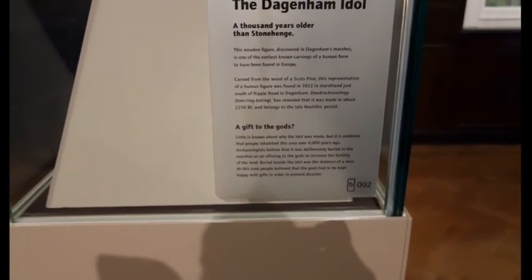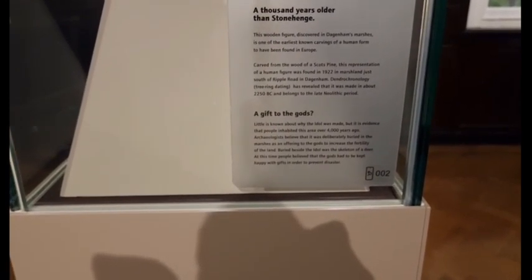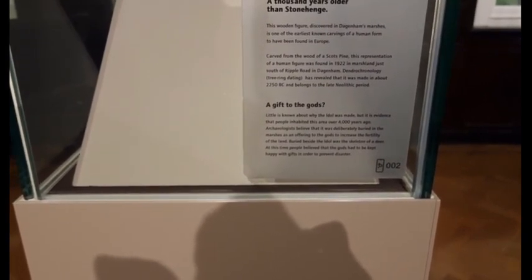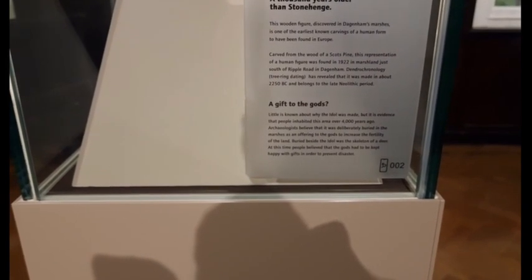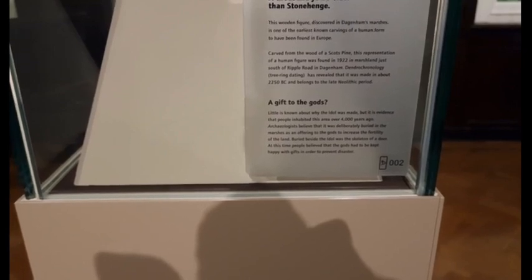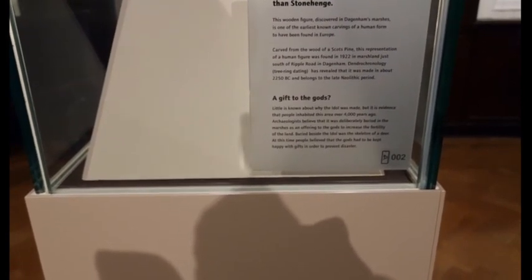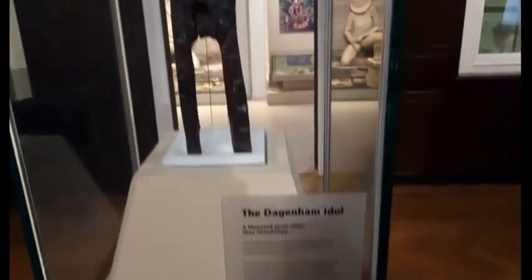It is not known why the idol was made, but it is evidence that people inhabited this area over 4,000 years ago. Archaeologists believe that it was deliberately buried in the marshes as an offering to the gods to increase the fertility of the land. Buried beside the idol was the skeleton of a deer. At this time, people believed that the gods had to be kept happy with gifts in order to prevent disaster.